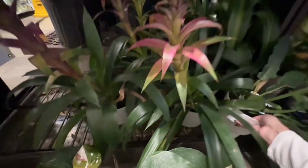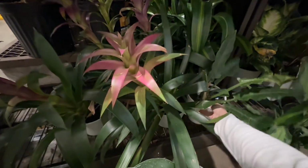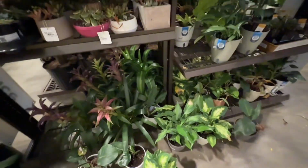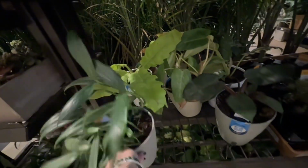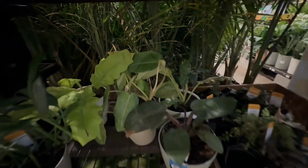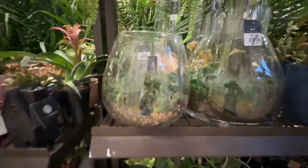These are a lot of the plants that we saw in the last video. So there's that ring of fire. It looks like they clearanced quite a few of these. There is that silver streak pothos. A lot of them don't look like anything's wrong with them, so super good deal if you are looking for some philodendrons. They have a lot to choose from.